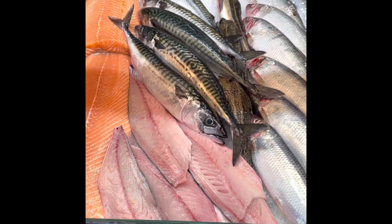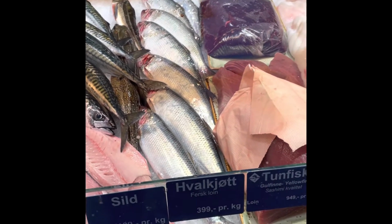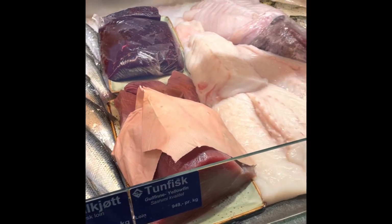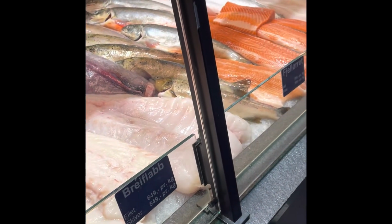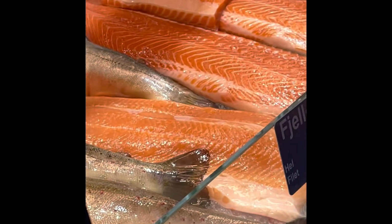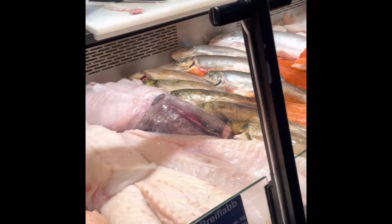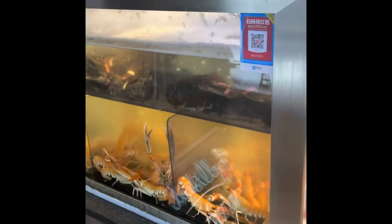The only thing they need to do is to jump, because it seems that they were just caught all the way through over there. Beautiful, beautiful, beautiful. So this is just to give you an idea of how much things cost over here, the price.